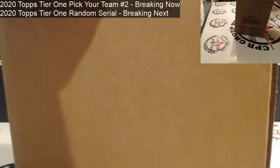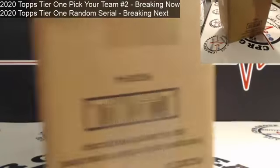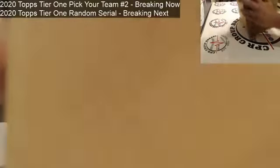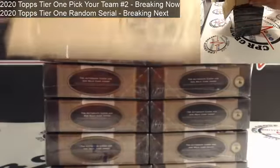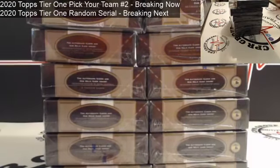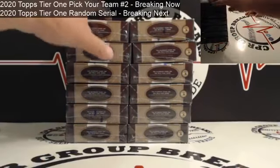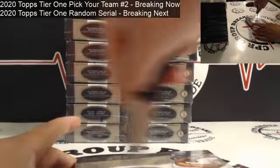Appreciate this. More fun way to do tier one. A couple of bigger spenders looking for a higher chance of hits with only 10 spots. So there's our 12 boxes, and we went on the left last time, we'll go right this time. Good luck, everyone.